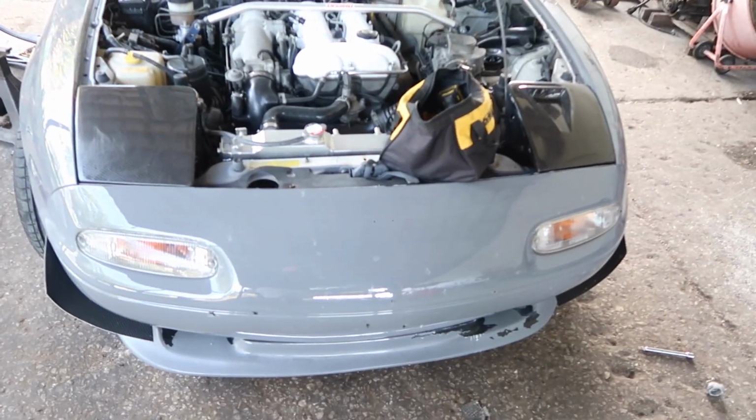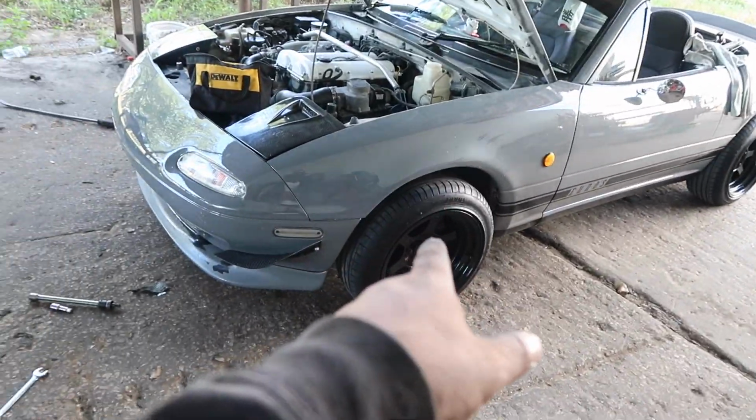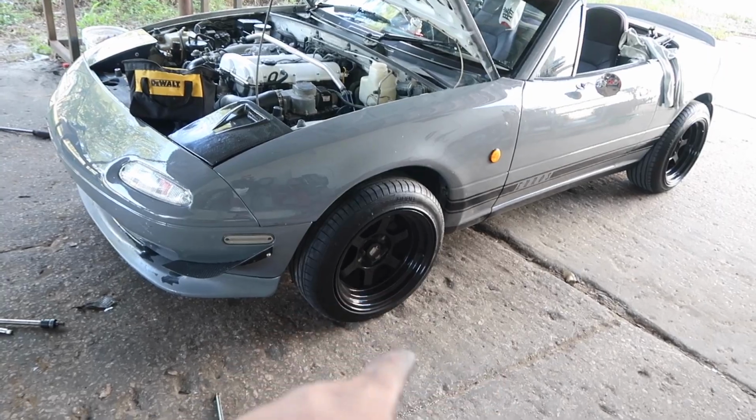But I am going to show you how much it actually lifted the car. As you can see, this thing looks like a monster truck. I only have the fronts, haven't done the rear. I will do the rears either tomorrow or later today. But we do have the fronts, and this thing is stiff.